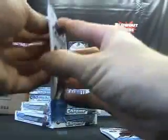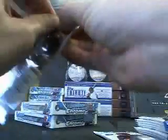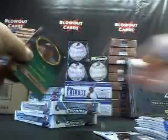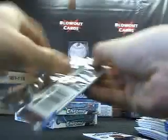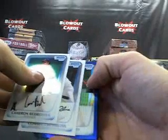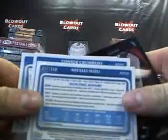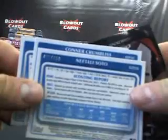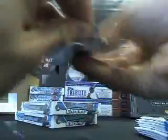Base rookies. Matt Moore. Good looking prospect for the Rays. Throwback of Gene Segura. Ooh, blue. Blue refractor, Neftali Soto. Neftali Soto, that's a good one. 11 of 150 on that one. 11 of 150, blue refractor. Good player. A little bit of color in this first box.